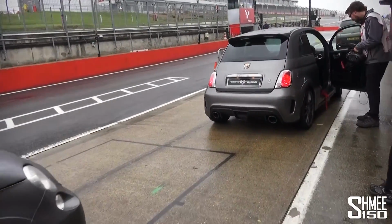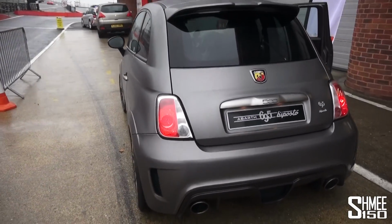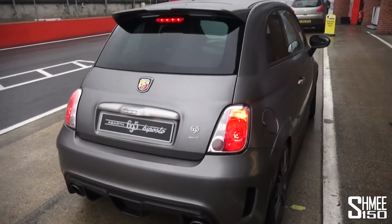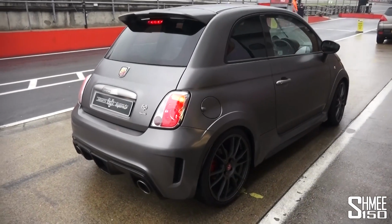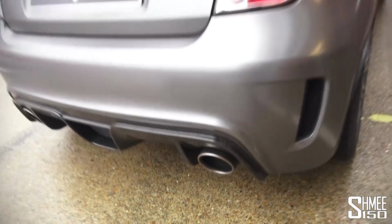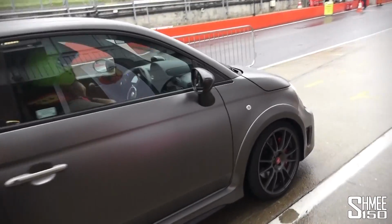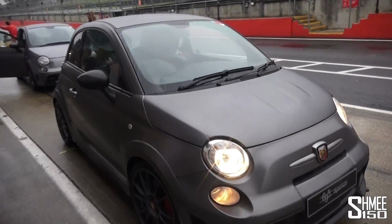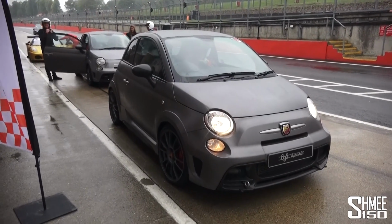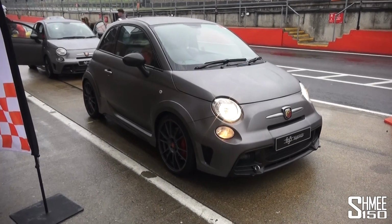Got some rather large exhaust pipes at the back as well. But by way of options, I think there's not that much to talk about. All the cars are grey. And there's an Akrapovic exhaust system, and there's also now the 695 Biposto Record Edition, which was the yellow car revealed at the Frankfurt Motor Show. And then, of course, you still have the 595 Competizione, which is 10 horsepower down at 180, and the 595 Turismo, 30 horsepower down at 160.